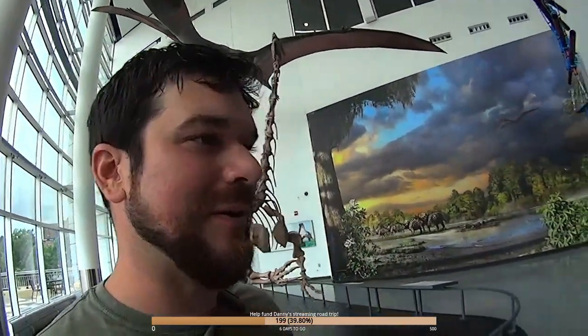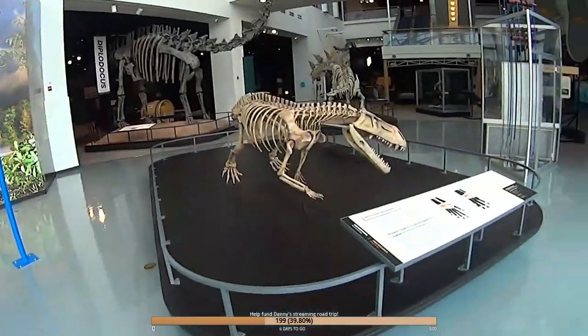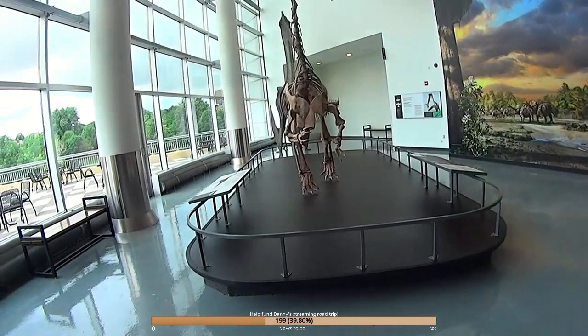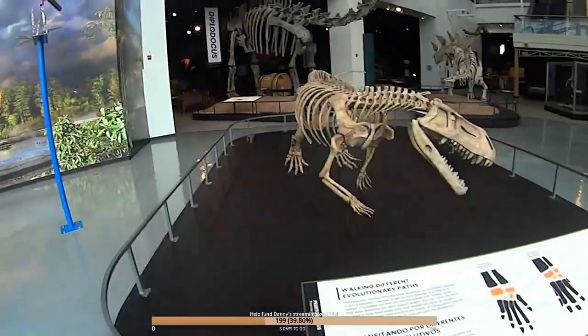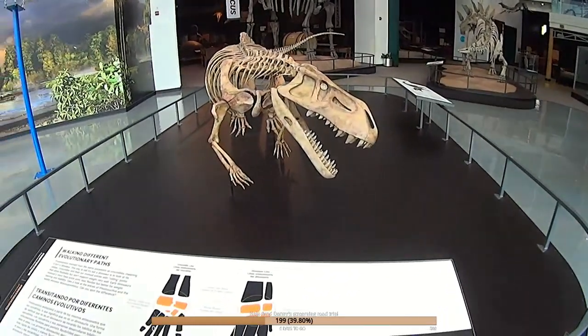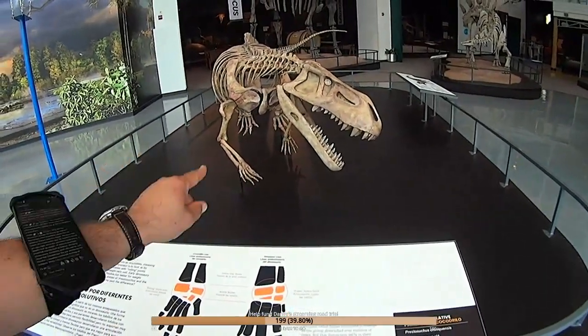Anyway, let's move on to a non-dinosaur predator right here. So these are critters that died out just before the rise of Massospondylus and the sauropodomorphs like that. This is a big, what we used to call a Rauisuchian. I'm not sure if we still call them that. But this is not a dinosaur.